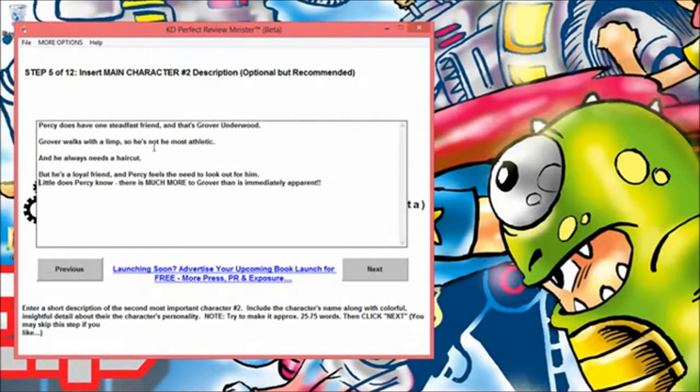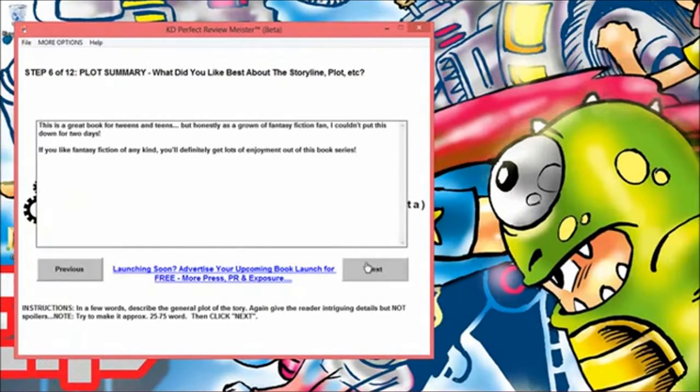So here we are. So Percy has one steadfast friend. It's Grover Underwood, and so on and so forth. You'll notice, if you've read the book, that I don't actually reveal everything about Grover. There's a big secret about Grover's identity. I just kind of make it intriguing, right? So you don't want to give too much away because, again, the people reading this haven't read the actual book.